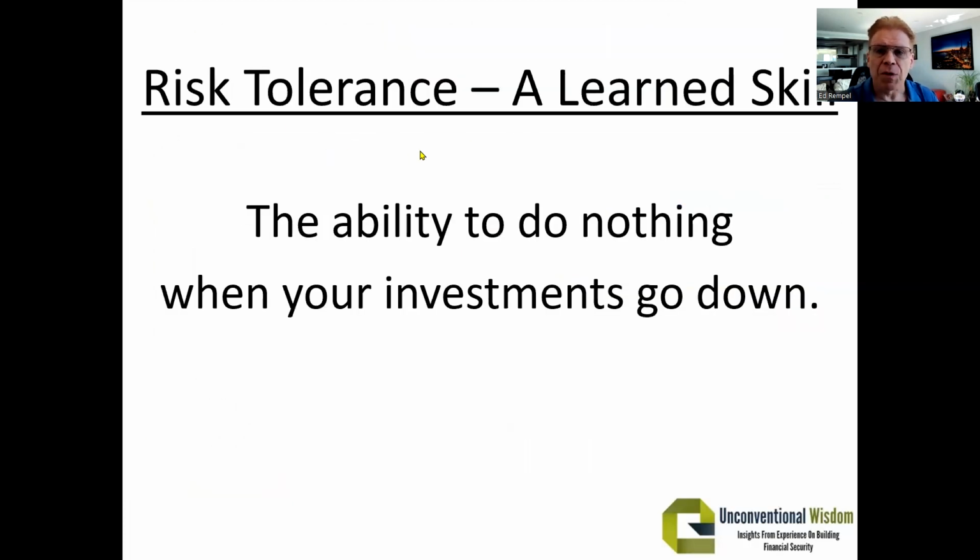So now you have to have the risk tolerance, but it is a learned skill. And basically, what is risk tolerance? You go to advisors, they always give you these questionnaires to fill out, and that is your risk tolerance. But it is a learned skill that you can learn, and basically, it is the ability to do nothing when your investments go down. You stay confident, of course. It's easy to be confident when the investments are going up. When they go down, you do nothing, or you invest more if you can, and you wait. And the stock market has recovered from 100% of its declines in the past, and likely that will continue. So that's the risk tolerance that you need.